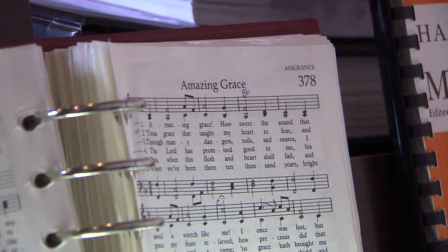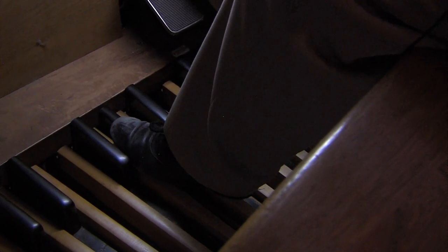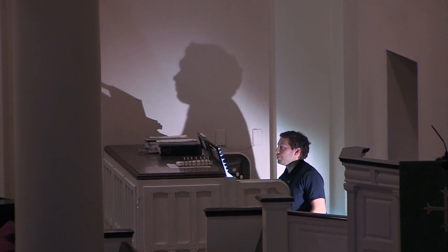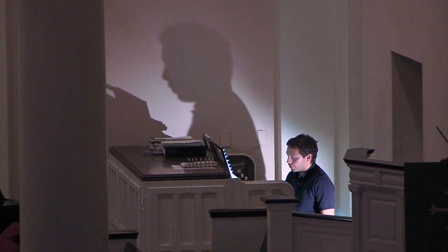I really think in contrast to a piano or something else, the organ can bring out so many different types of colors, such as during a hymn, like Amazing Grace. If you want each verse to have its own little character, you can bring that out on an organ. On Amazing Grace, how sweet the sound that saved a wretch like me, that's more of a triumphant setting. So you would start out maybe with a big sound with a trumpet.